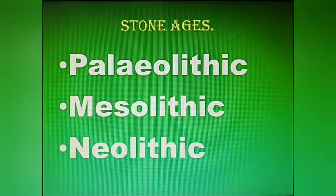Next we are going to study the Stone Ages. Archaeologists or historians divide the early period into three different periods, such as the early Stone Age, the middle Stone Age and the new Stone Age: Paleolithic, Mesolithic and Neolithic. Let's learn more about this.